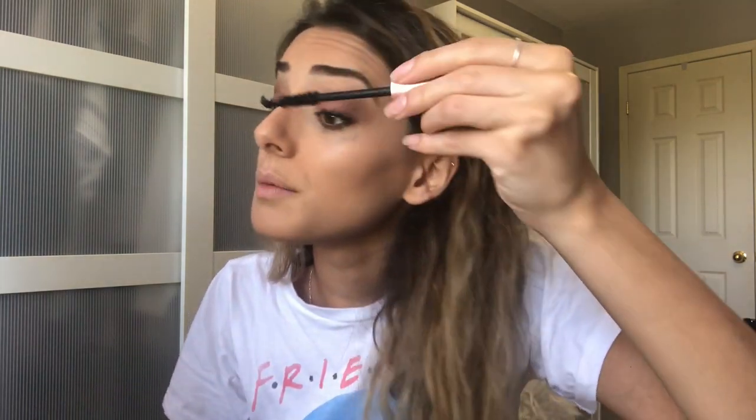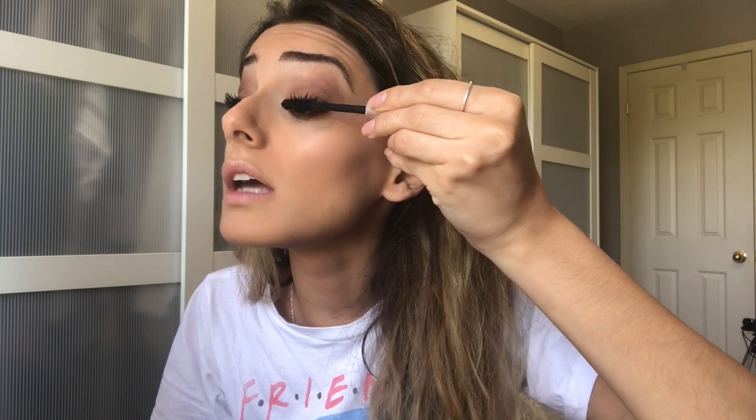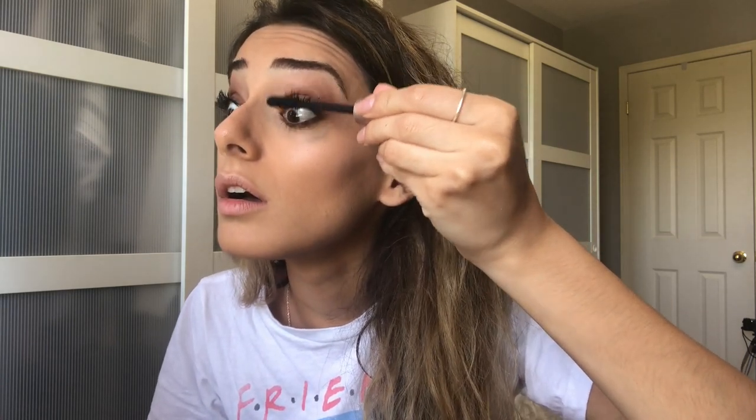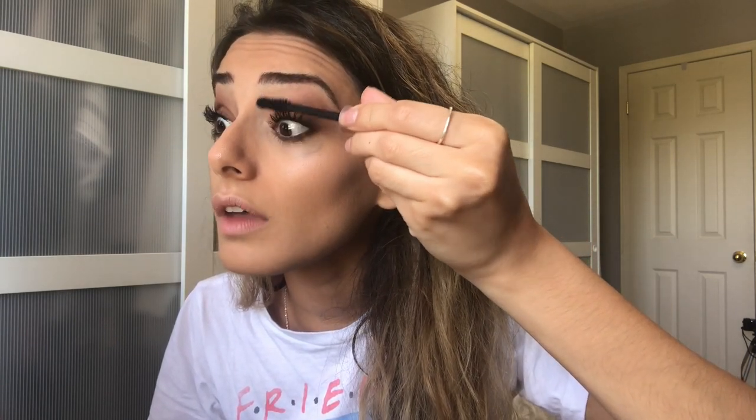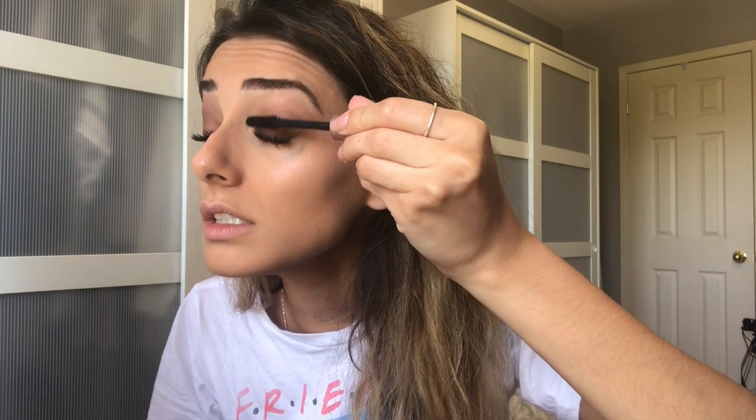So I like to go on top of my lashes as well as under just to enhance them. And then also it kind of picks up any of the eyeshadow fallout or any powder you've gotten on your lashes. So it just helps to make them more bold. Then we're going to go underneath, and then the bottom lash line, just a light coat.